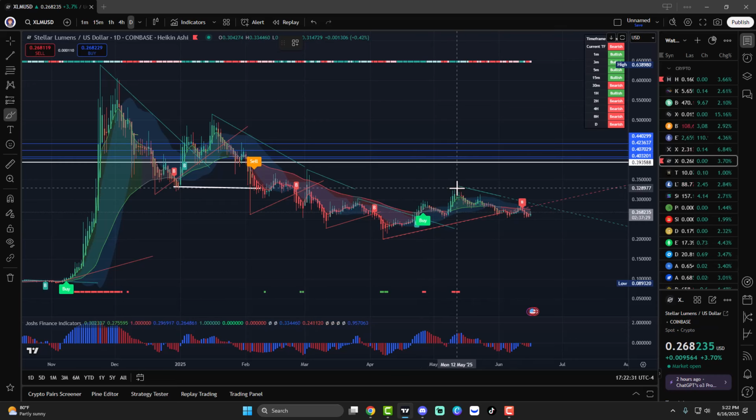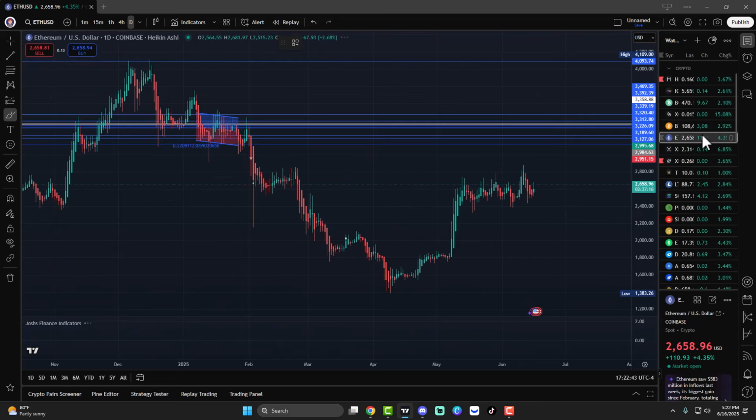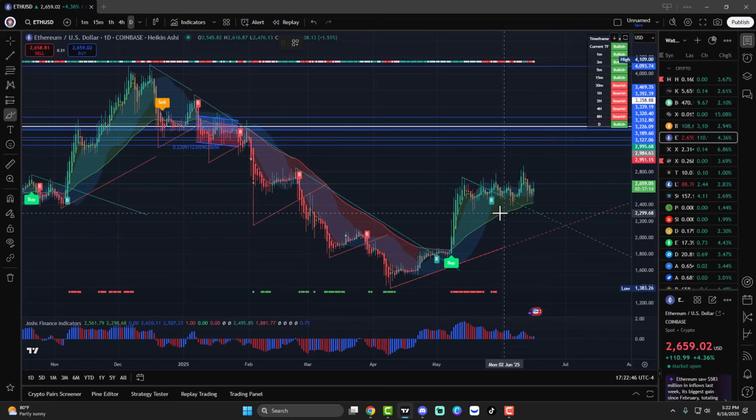We're kind of consolidating. We did hit a high of around that 33 cent range, but we started to sell back off. It is also close to the break of the trend, and also is sitting on a negative EMA. If you look at Bitcoin and Ethereum, both are sitting on green EMAs, where we're starting to see a lot of volatility and volume coming between the two, which could be very good for us.